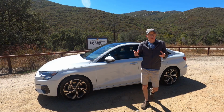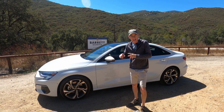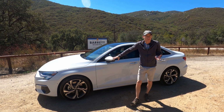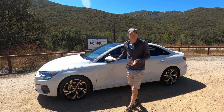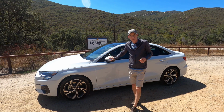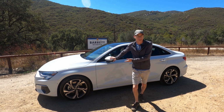So what do we think? Well, for a first-time luxury car buyer, I think this is a great little entry-level option, as are the other cars we're testing this Audi against today. If you want more performance, then go get yourself an S3. If you want to stay around this price, then you'd probably have to go for the BMW, but it's not as pretty as this car.